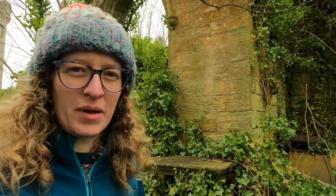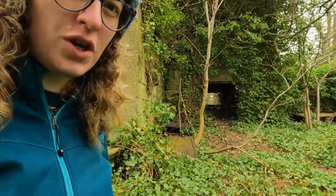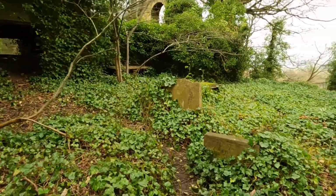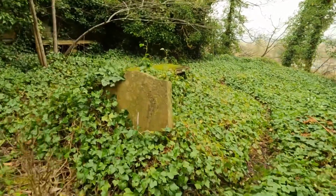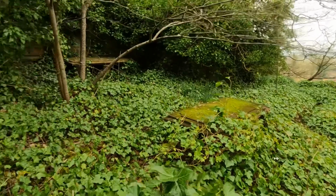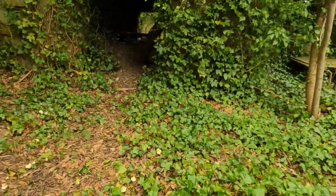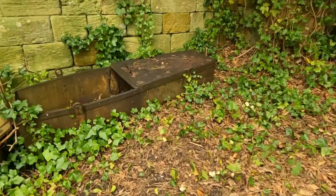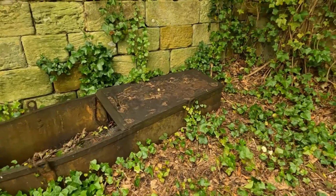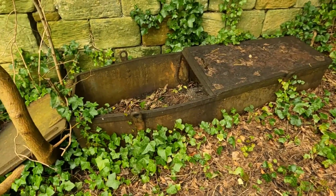Here we are on the other side of that arch. And we're in the graveyard, so around here you can see lots of graves, none of which really you can make out the inscriptions on anymore, except a few words. One of the most interesting things is this here, which looks like a big metal coffin. It's called a mort safe.